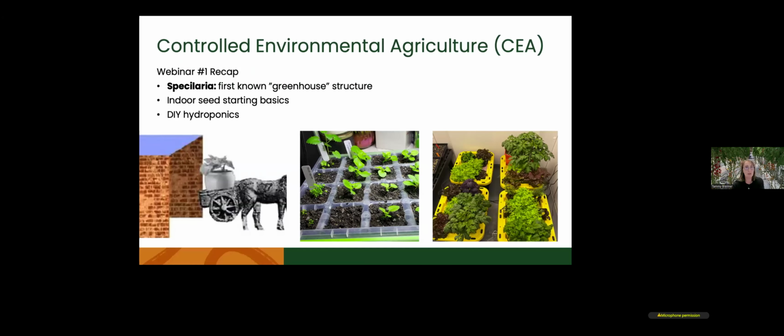So first, last month we talked about exploring controlled environmental agriculture, also known as CEA. It was really designed to look at an introduction to controlled environmental agriculture from the very beginning of history, including this really cool specularia. This was the first known greenhouse structure on record, found in about 30 AD. It was basically a three-sided structure made out of wood or stone, covered in specularia, which is essentially a mica, like a gypsum-made material.